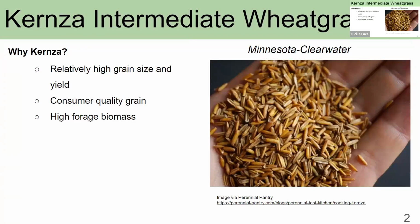So, while initially cultivated in the US as a forage crop, intermediate wheatgrass was selected for development as a perennial grain species over other perennial grasses for its traits that include high grain yield and size, as well as grain qualities like nutrition and taste. The intermediate wheatgrass cultivar, known as Minnesota Clearwater, became the first perennial grain commercially available under the trade name Kernza. Kernza grain has been used to make a wide range of products, including beer, flour, pasta, cereal, and more. And I personally can endorse the fact that it's very tasty.